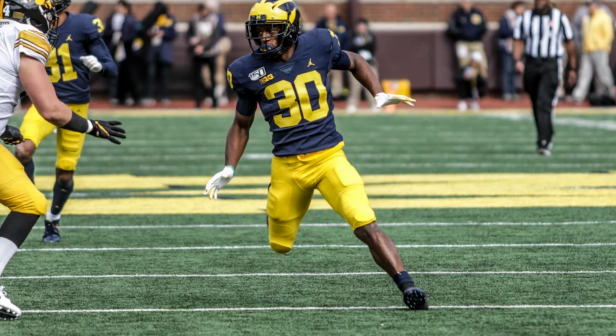I think his best trait is probably his mental processing. You really see that shine in zone coverage. He passes off guys so effortlessly and is just so quick to close in on passing lanes. Makes it really tough on the quarterback, and also has great ball skills.